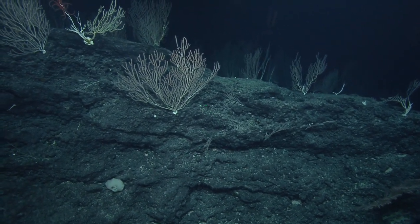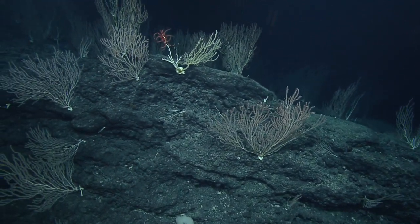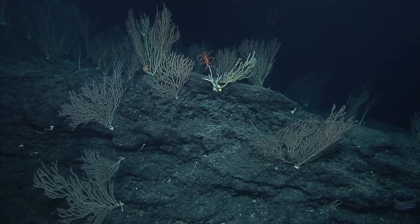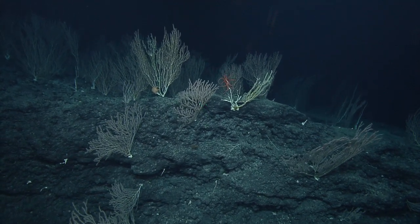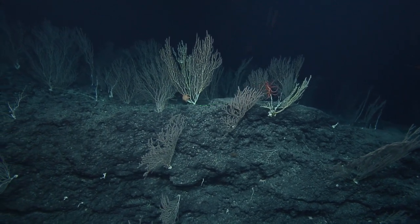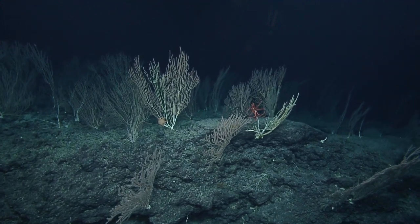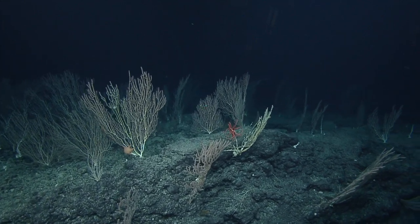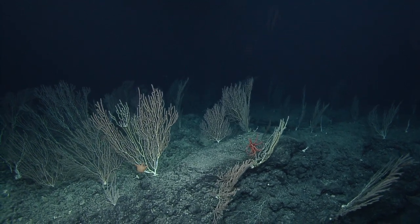One little sponge. Not many. Oh, there's a Brisingid. Finally. It's a Brisingid, actually. On either side of the same. And there's a sea star. The diversity in this location. A Goniasterid, definitely. Is that predating, do we think? Sea star, yes, definitely. There's a small Parantipathes on the wall as well.